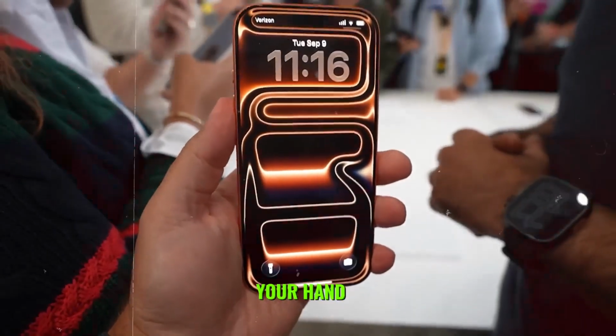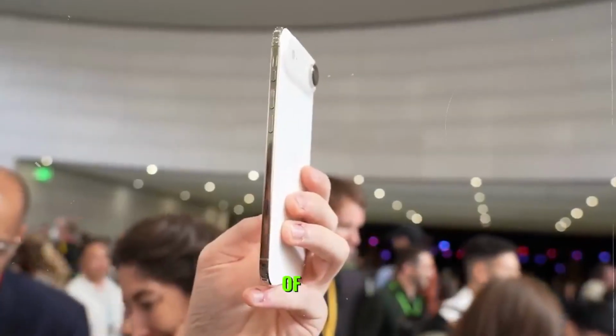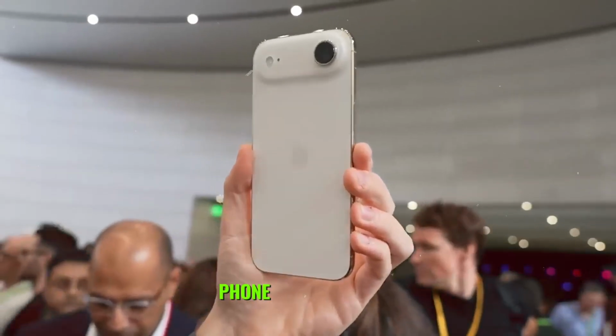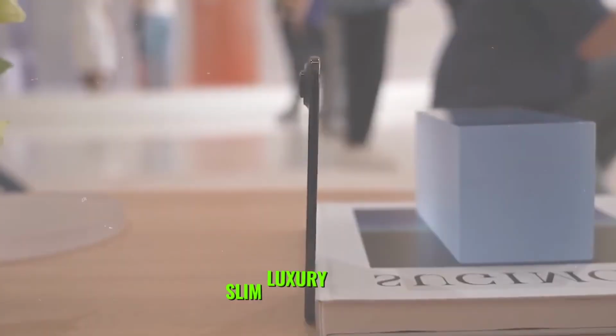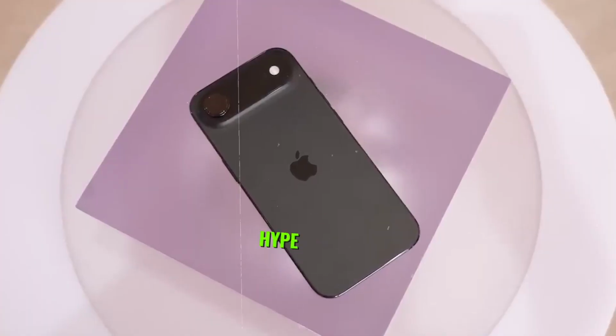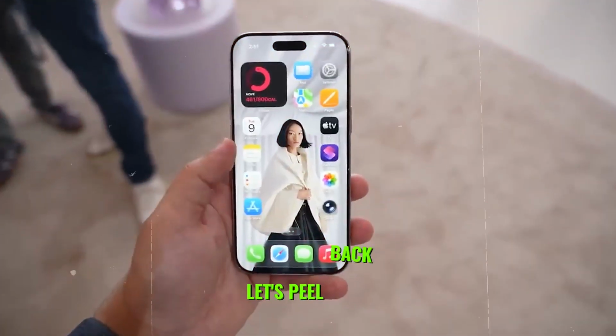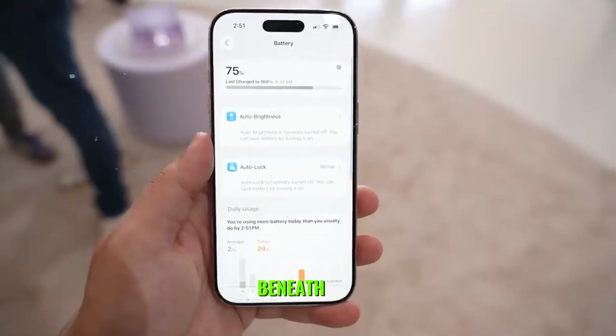Imagine holding in your hand a device so thin, so premium, you feel like you're carrying a piece of art, not just a phone. Apple's newest masterpiece, the iPhone 17 Slim Luxury Edition isn't just an upgrade, it's a statement. Is it really worth all the hype, or just another candy-coated promise? Let's peel back the gloss and see what lies beneath.